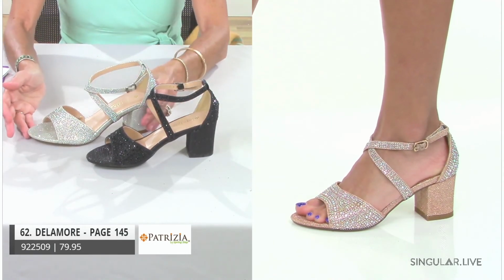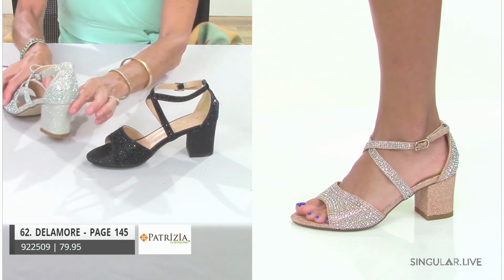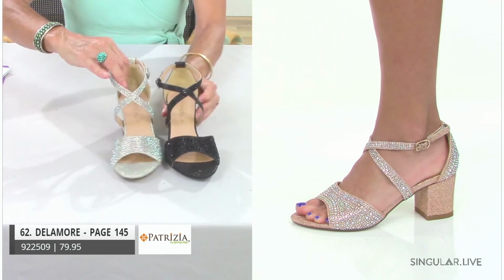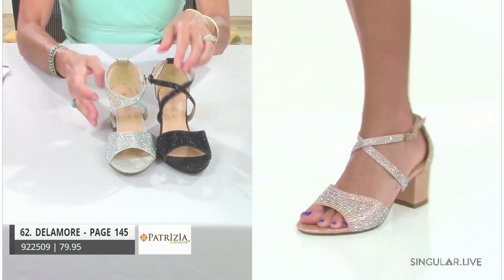Crystals everywhere. So the toe is crystalled, the heel is crystalled, the back is crystalled, the adjustable strap is crystalled. She's just shiny everywhere, so joyful. And then she has that sexy cross strap right in the front.